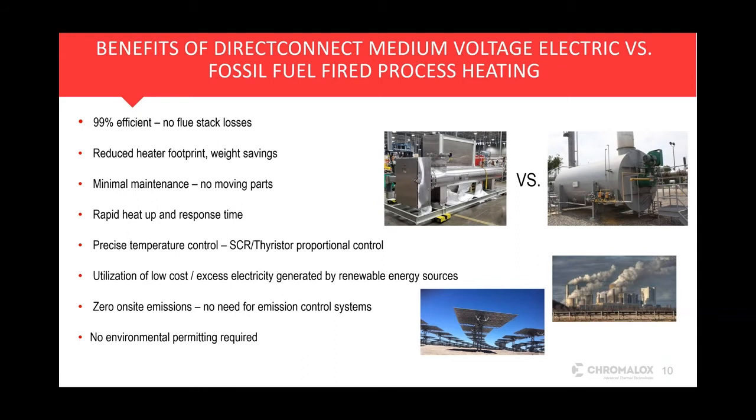As far as the differences, it's 99% efficient. There's no flue stack losses out of the top. Precise temperature control with thyristors via proportional control. You could almost get 100% turndown with electric heat, whereas with fossil fuel fired, it's very difficult to do that. And as you try to reduce the output of the gas fired, it actually becomes less efficient.